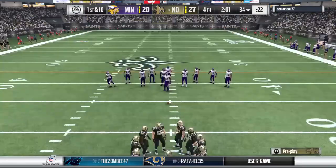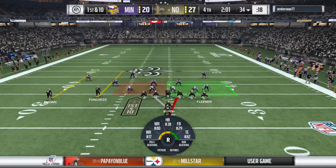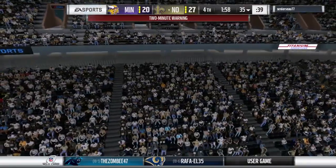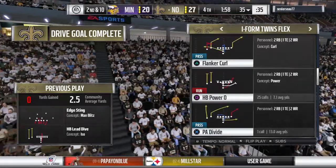And the defense in desperate need of a stop. They have to get off the field and get the ball back to their offense if they want a chance. A handoff to Perkins. And he will be stopped here for no gain, and then it's going to take us to the 2-minute warning.